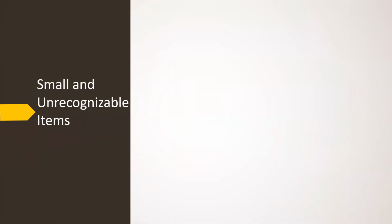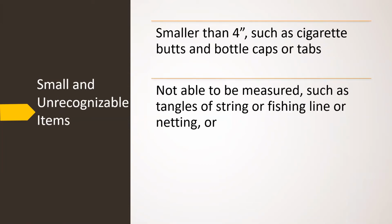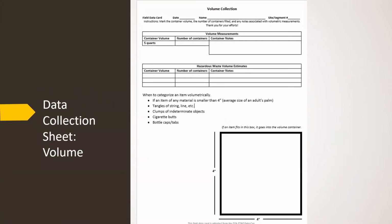Some items will be too small or unrecognizable to categorize. Those items will be counted using volume containers. If an item of any material is smaller than 4 inches, such as cigarette butts and bottle caps or tabs, not able to be measured, such as tangles of string or fishing line, or unrecognizable, such as clumps of indeterminate objects, you will log those items on the volume data collection sheet.